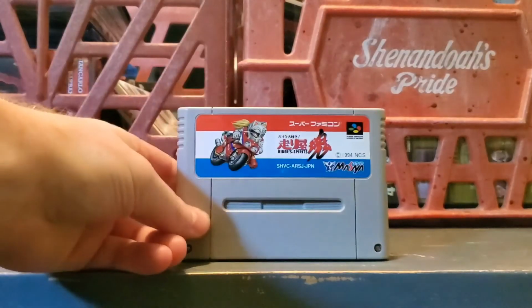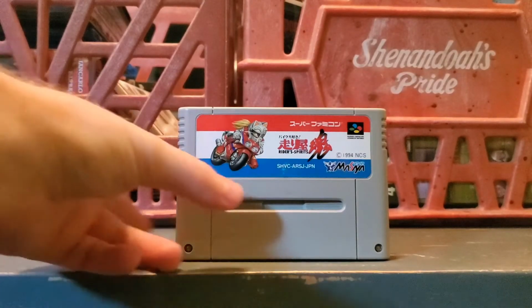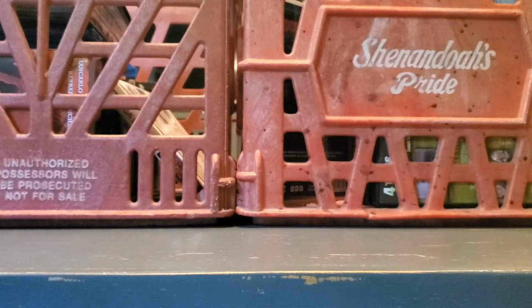Up we have Ryders Spirit, which has a very interesting cover. It's very patriotic, very American, which I'm sure it's not going for, but maybe it is. Anyways, I've talked about this one. Check out the review to hear more.